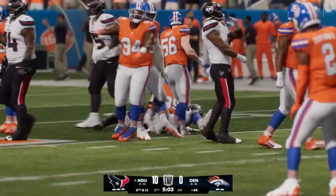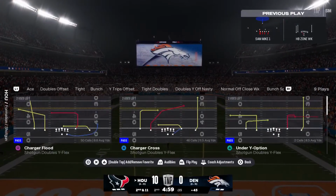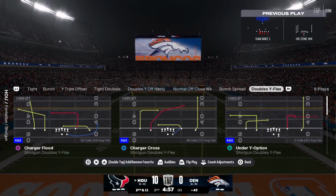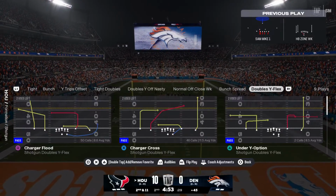And the running lane's non-existent in this first half as they'll stop him behind the line. Officially, it's a 1-yard loss. That's going to bring up 2nd and 11. At the 45-yard line.